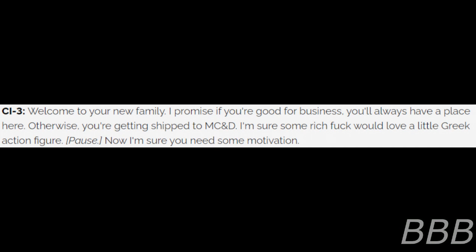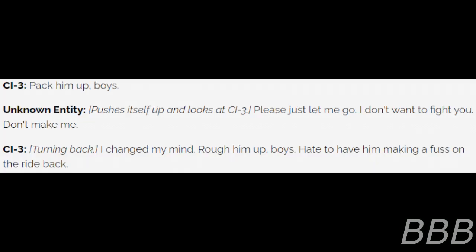Now I'm sure you need some motivation. CI-3 fires a low-caliber sidearm into the back of the unknown entity's exposed leg, to the cheers and laughs of the assembled insurgents. The entity cries out in pain and collapses as CI-3 turns away. Pack him up, boys! The unknown entity pushes itself up and looks at CI-3. Please, just let me go. I don't want to fight you. Don't make me.